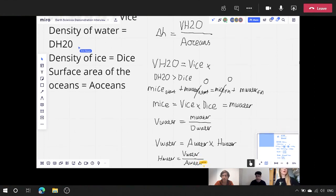That's it. So now you have just used how we understand density to be related to mass and volume to get that change in height. So to get how much we think sea level will increase if we melt all of the ice on Antarctica and dump it into the oceans. Obviously, this is a really rough calculation, and there's a lot of assumptions that we made. But if we were to make these assumptions and put in some real numbers, we would get approximately 75 meters, which is quite a lot.